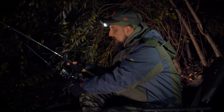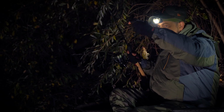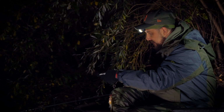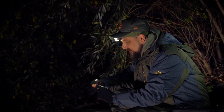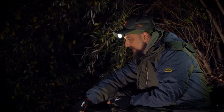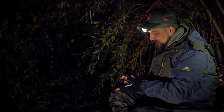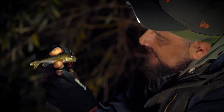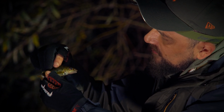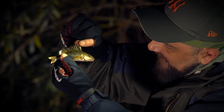Well, lights are on and I'm into a fish, and this is something that we've had previously out of this spot, but something that we don't often catch, I'll tell you that much. I wonder how many of you guys have caught one of these recently. It's a ruffe. And these guys, if you didn't see in the previous episode, hopefully I don't drop him, are like a cross between a perch and a gudgeon, and it's landed on the mat, luckily.